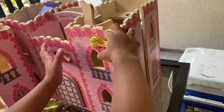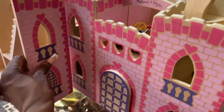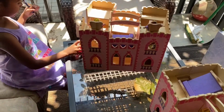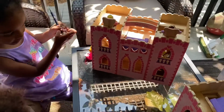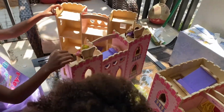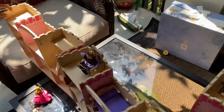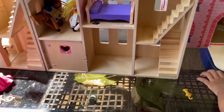And look. So guys, look at how cute this is. Okay, look. Let's show them how we open it. Close it. Close it some more. Close right here. It's sparkly, Mom. Wow. And can you open it? You guys play with this cool thing. And look, it got a back door.